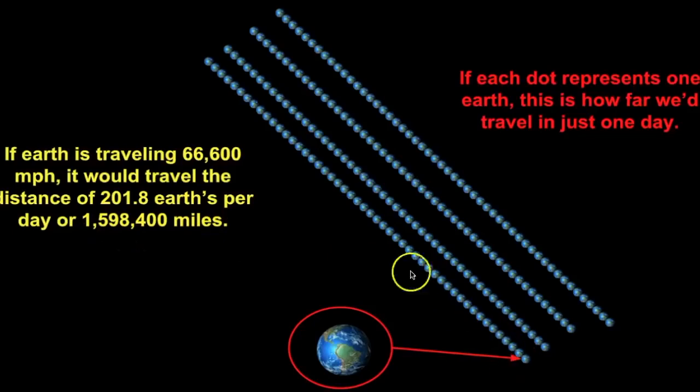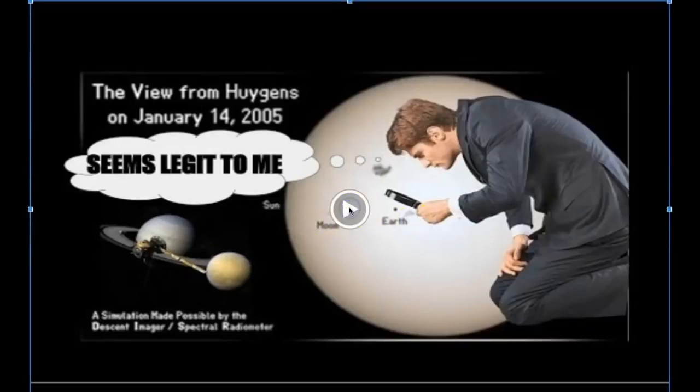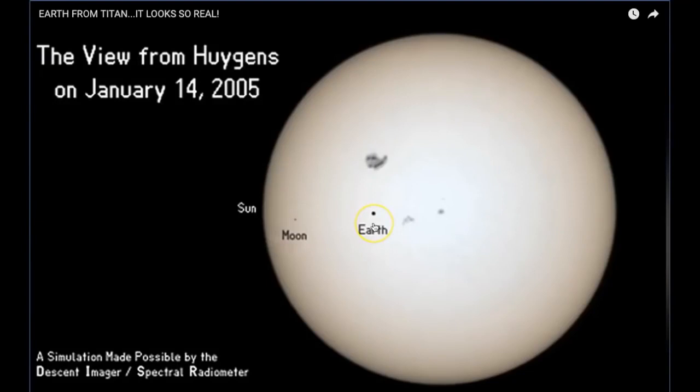So quite the journey for just one day. So I put out a video of this image of Earth from space, and it was taken from Titan, I think the spacecraft was called the Huygens spacecraft, when they were going to Titan. And what happened is they sent us some footage of the Earth, as you can see in this little dot here in the thumbnail I have, and the moon, and they're passing in front of the Earth, and I will let you see that. So here's the Earth right here.